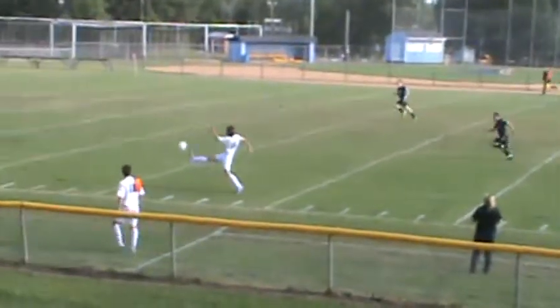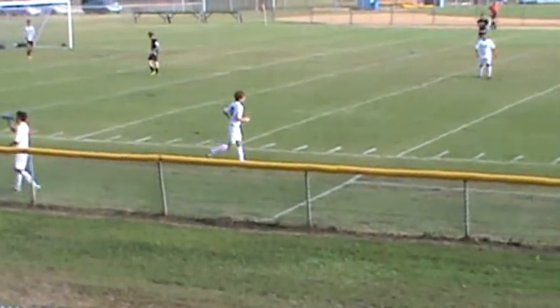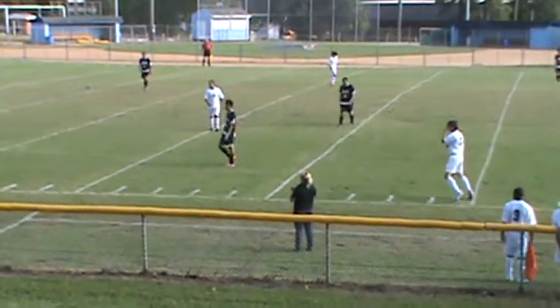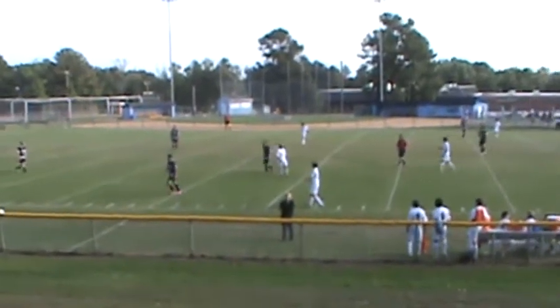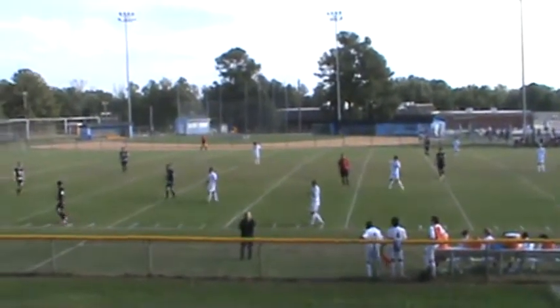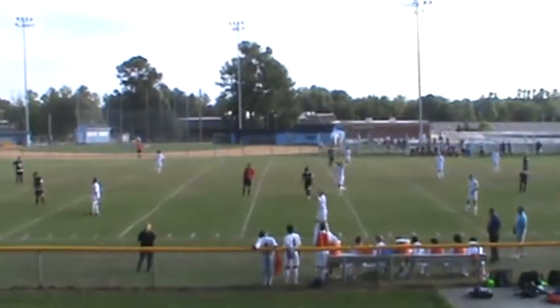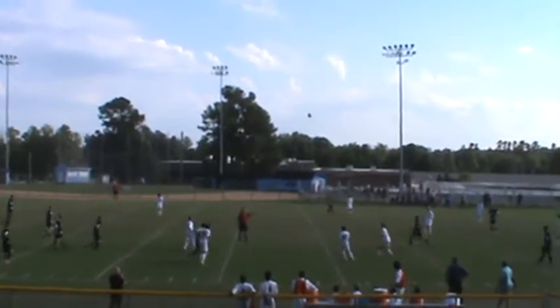Number 10 was in front. Can't hold on to it. Can't even handle it. Number 10 is a good count in Hudson. We have sophomores, juniors, and seniors here in the North Carolina High School Athletic Association. This is high school soccer.